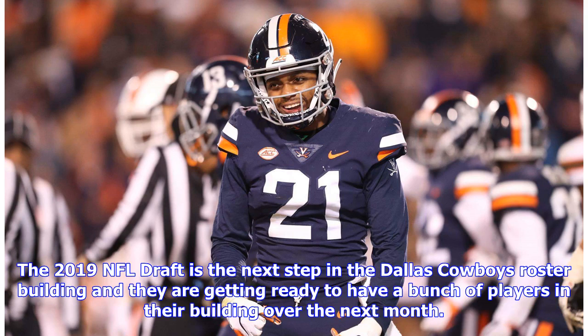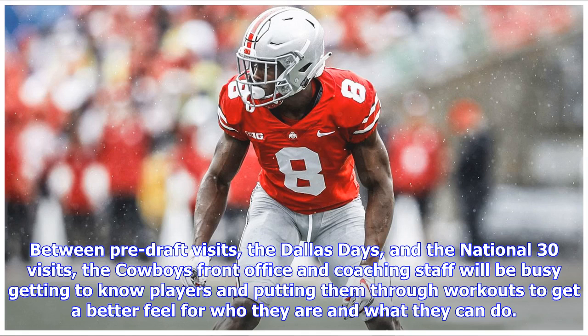The 2019 NFL Draft is the next step in the Dallas Cowboys roster building, and they are getting ready to have a bunch of players in their building over the next month. Between pre-draft visits, the Dallas Days, and the national 30 visits, the Cowboys front office and coaching staff will be busy getting to know players and putting them through workouts to get a better feel for who they are and what they can do.